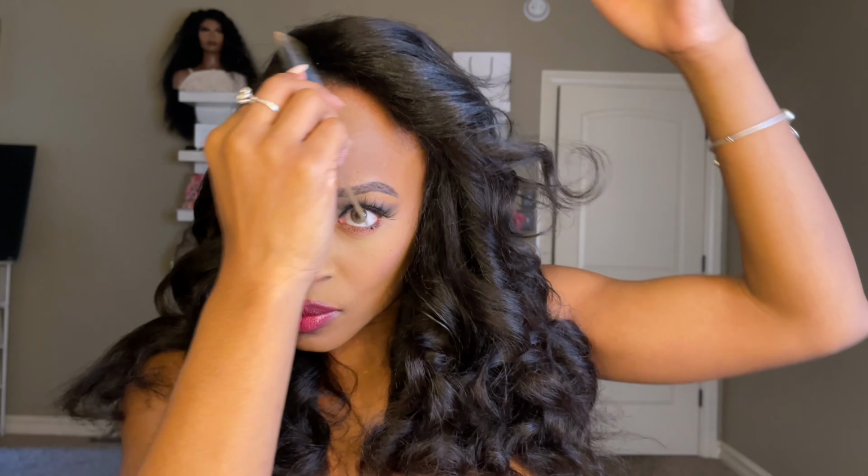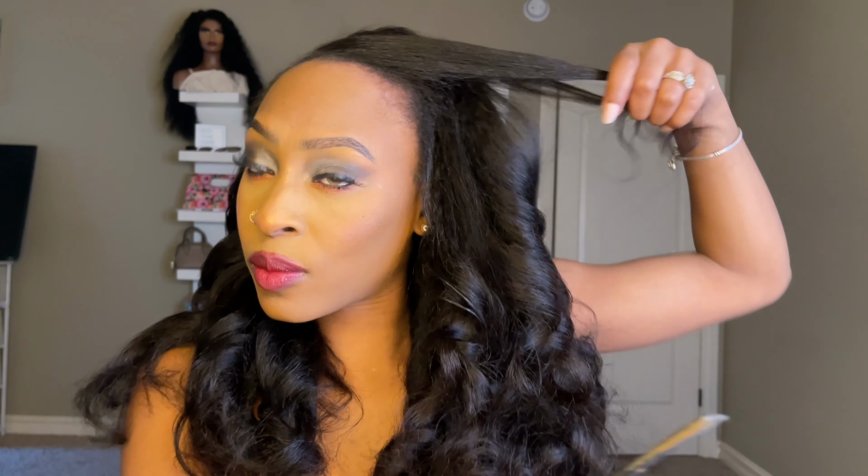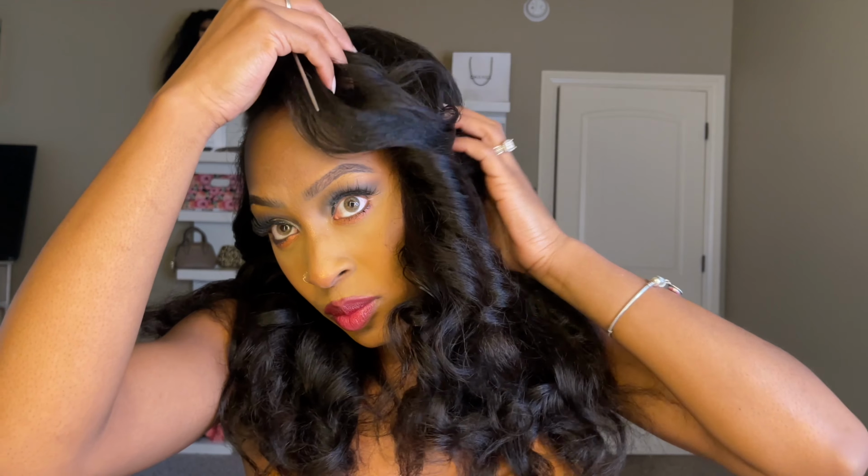I really love the fact that even though this is a half wig, it does come with a lace, so you do have the option to also wear this unit as a lace wig.